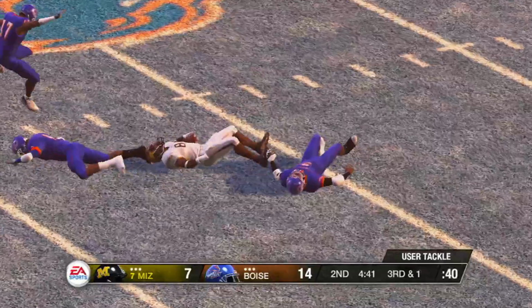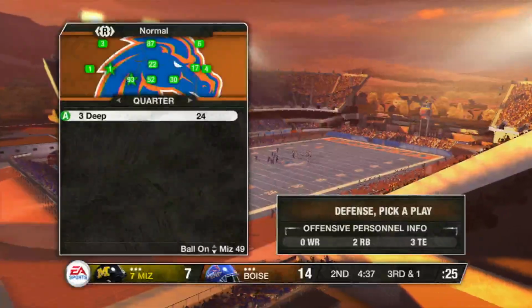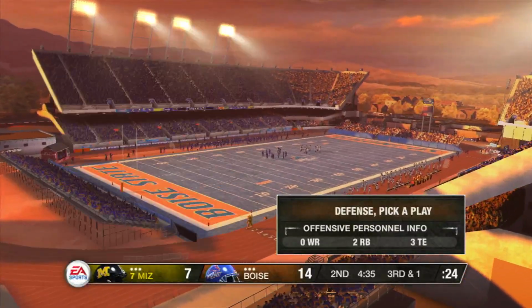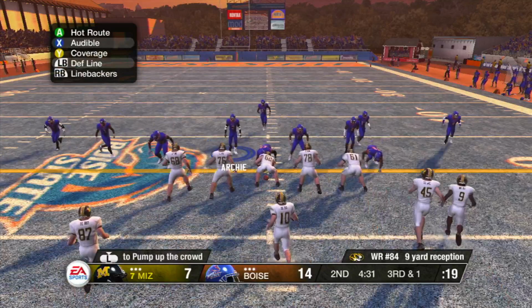He ignores the footsteps and makes the catch. Very solid gain through the air. I'm impressed with the poise of this quarterback and the ability of the receiver to keep his concentration and get his hands on the football.